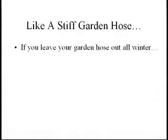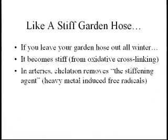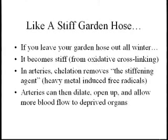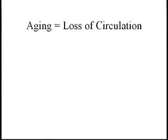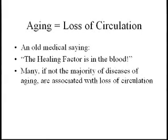Like a stiff garden hose. If you leave your garden hose out all winter, what happens? It becomes stiff due to oxidative cross-linking. In arteries, chelation removes the stiffening agent, heavy metal-induced free radicals. So then your arteries can open up and dilate and allow more blood flow to the deprived organs. So aging equals a loss of circulation. There's an old saying that the healing factor is in the blood. So we find that many, if not the majority of the diseases of aging are associated with the loss of circulation and the increase in inflammation. Loss of circulation, increase in inflammation. Those are two fundamental reasons why people develop diseases.